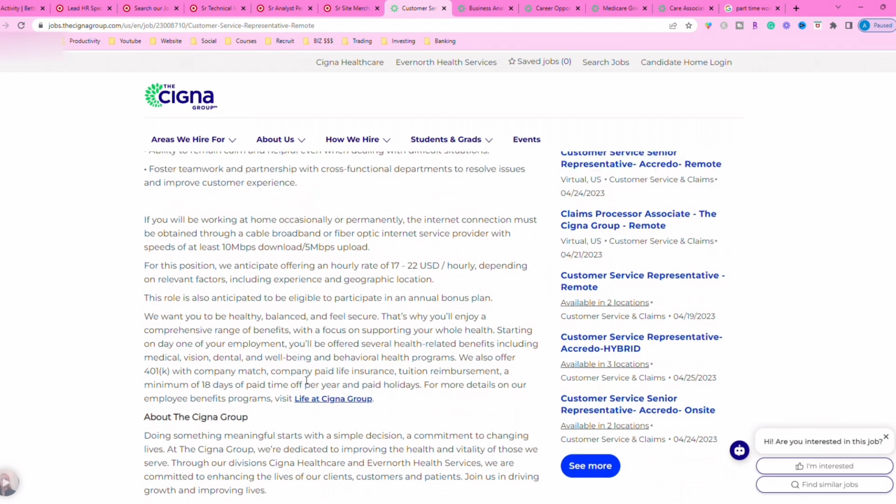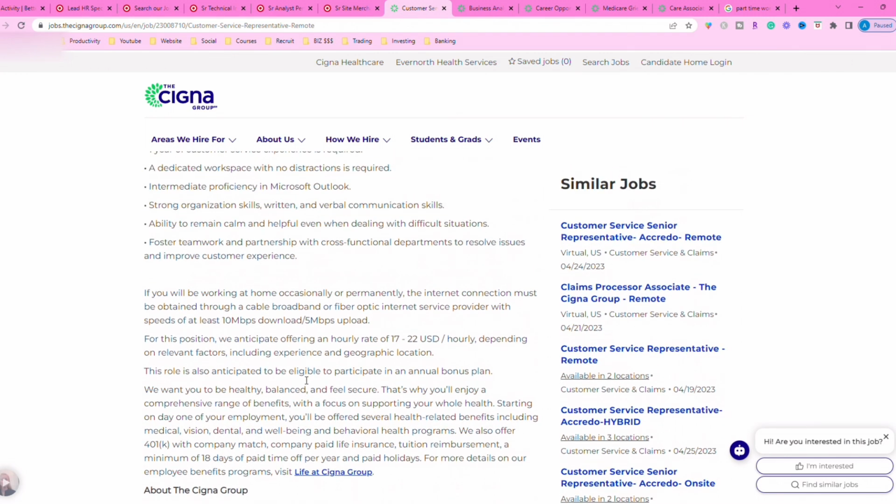This role is paying $17 to $22 an hour, which is very good working from home. And that does depend on your experience. But once again, I'm always going to tell you, everything is negotiable. I don't care what you see, what people tell you, everything in business is negotiable. You can negotiate your salary. You can negotiate your hourly wage. You can also negotiate benefits, like, I would like to have 3 weeks off, right? Things of that nature. So think about those things as you go.